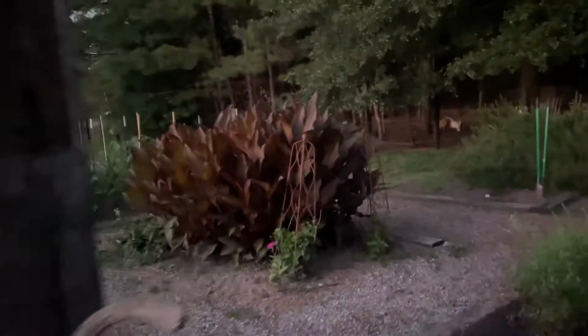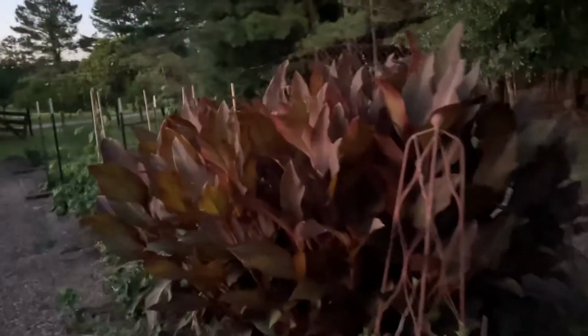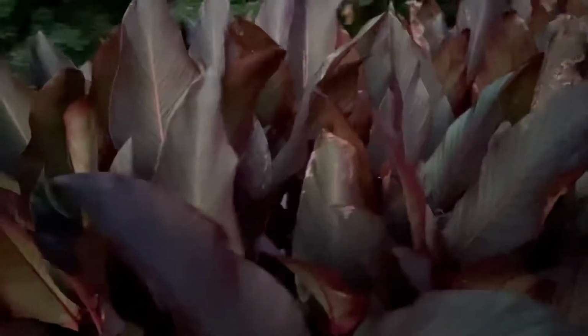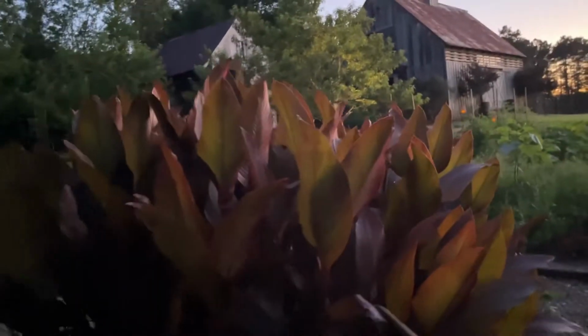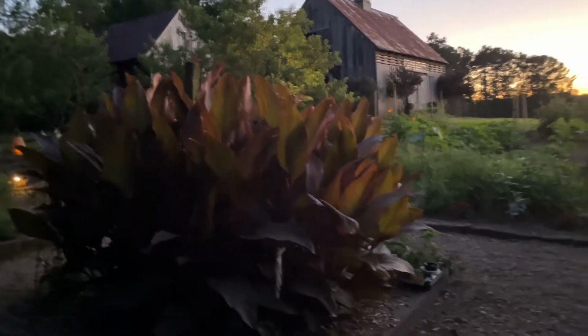And this is actually a canna that was given to us maybe 5-6 years ago now. It was a single little sprout, and if anybody knows anything about cannas, they are very invasive, and it's a beautiful plant, but one of our couples that got married at the farm, his father was an avid gardener, and was very kind to come back the following day with a plant and donated it to the farm.